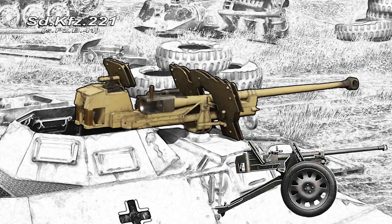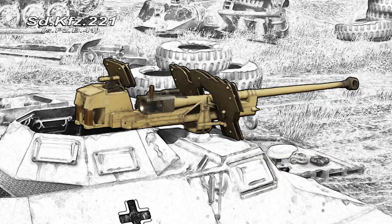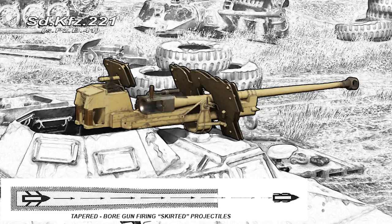The only significant feature the weapon had in common with an anti-tank rifle was the lack of elevation and traverse mechanisms, as the light barrel could easily be manipulated manually. The design was based on a tapering barrel, with the caliber reducing from 28mm at the chamber end to only 20 millimeters at the muzzle.